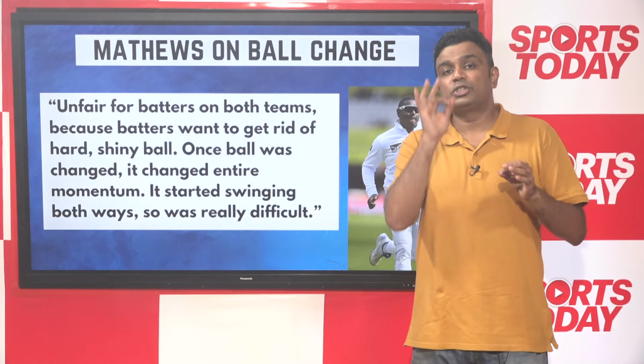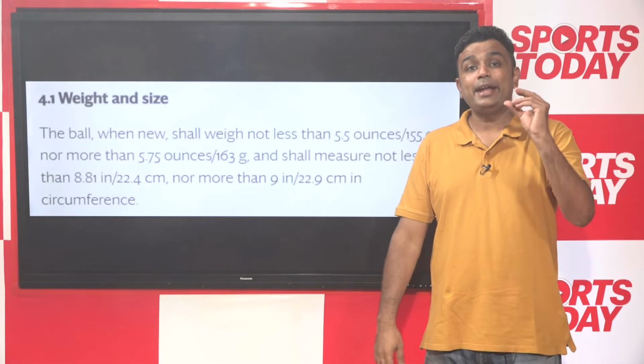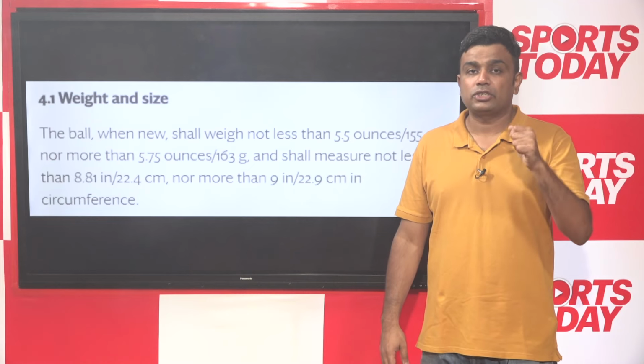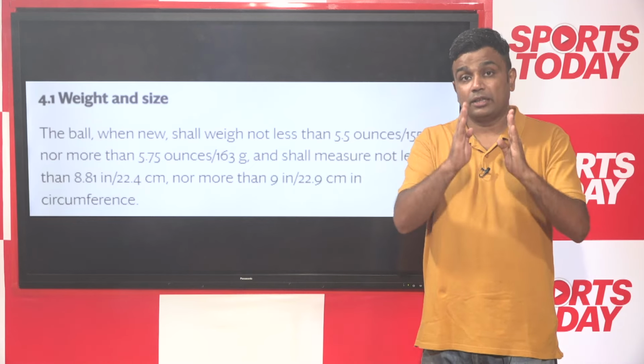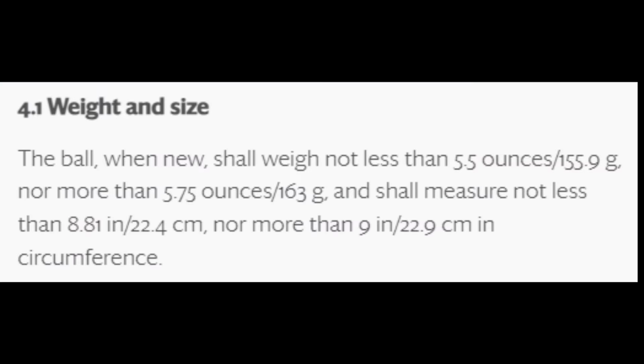Now, what are the rules that govern ball changes in a Test match? If you look at the MCC rules, weight and size. This is where the umpire gets a big dimension or a yardstick as to how he has to change the ball. It says the ball when new shall weigh not less than 5.5 ounces or 155 grams, not more than 5.75 ounces, 163 grams. So, the range is between 5.5 and 5.75 and shall measure not less than 8.81, not more than 9 inches in circumference. So, 8.81 to 9, that is why they have that hoop. That hoop is designed according to the circumference of the ball.